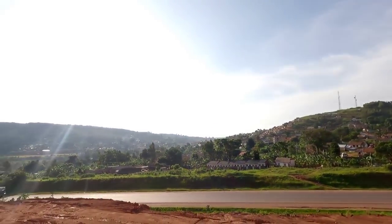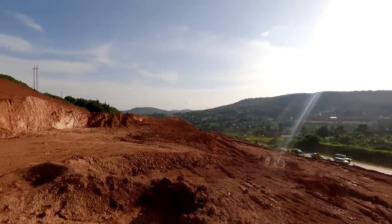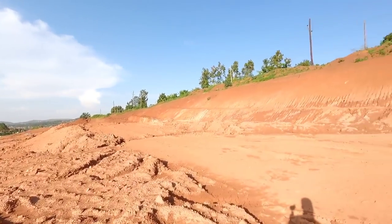Mpigi Highway, Mpigi Masaka Highway, is one of the busiest roads in Uganda because it links the central part of Uganda, the capital city, to the western part of the country, and also it links to some of our neighboring countries, Tanzania, Rwanda, Burundi, and the DRC. So after the construction of this road project, this is going to lessen the traffic along the road. You see, it handles huge vehicles, the old road. This is how it looks, guys, and kindly tell me your thoughts about the project.